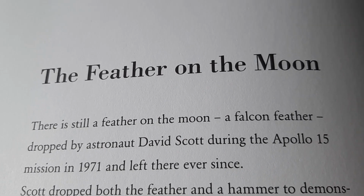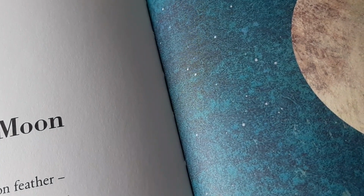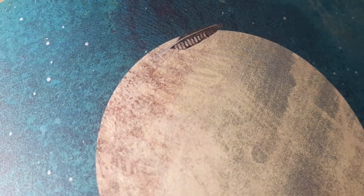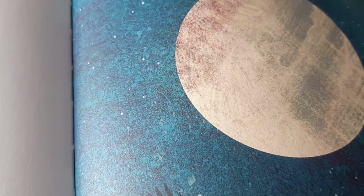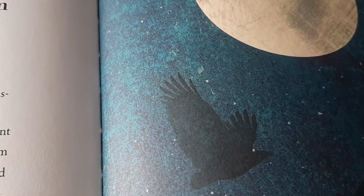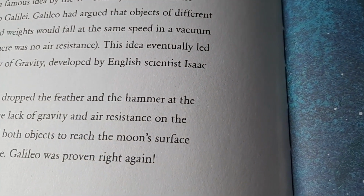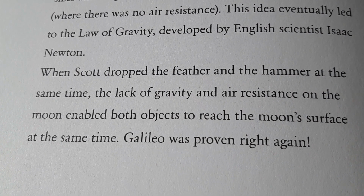Oh yeah, I was really interested to learn this. I think I might have heard this before, but there's a feather on the moon. And the last page of this tells you about it. There is still a feather on the moon, a falcon feather, dropped by astronaut David Scott during the Apollo 15 mission in 1971 and left there ever since. Scott dropped both the feather and a hammer to demonstrate a famous idea by the 17th century Italian scientist Galileo Galilei. Galileo had argued that objects of different sizes and weights would fall at the same speed in a vacuum where there was no air resistance. This idea eventually led to the law of gravity developed by English scientist Isaac Newton.